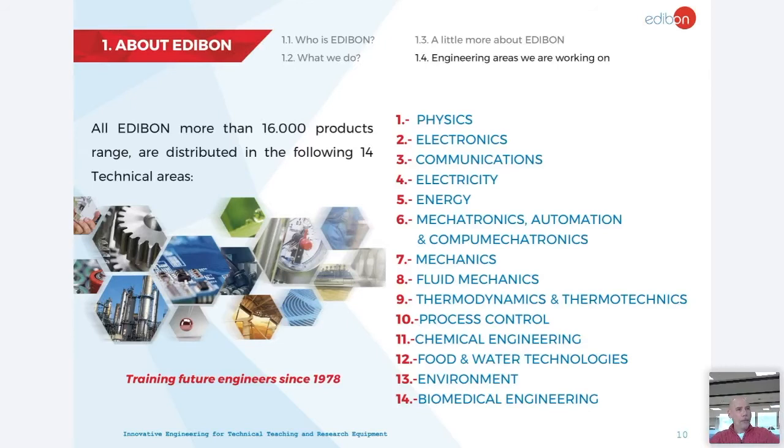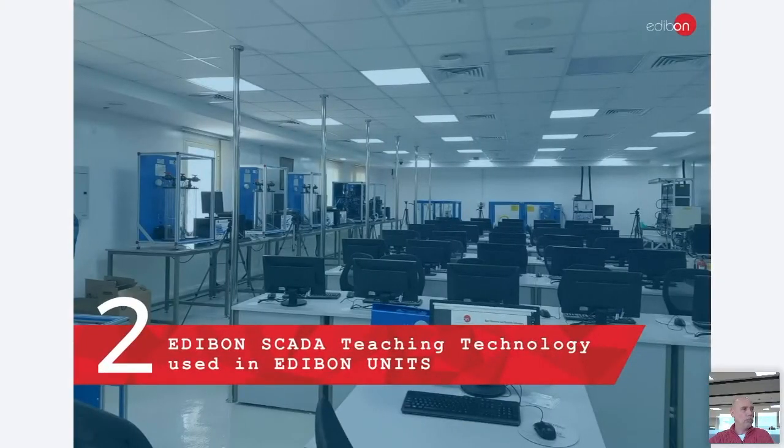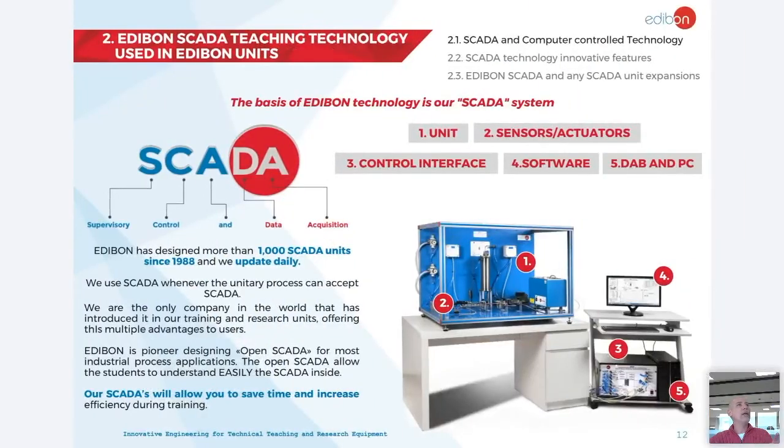Okay? Feel free to take a look on this very carefully and see what kind of teaching equipment or research equipment fits what you have been looking for along 2022. Okay, let's see a little bit about SCADA, the difference between a manual unit, which is what the market knows, and a SCADA computer controlled unit.